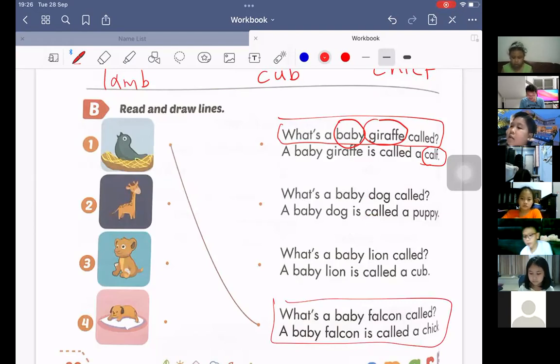What's a baby falcon called? A baby falcon is called a chick. A falcon. It's called a chick. Very good.